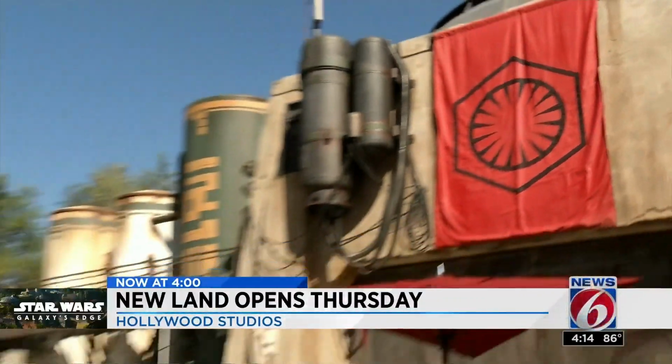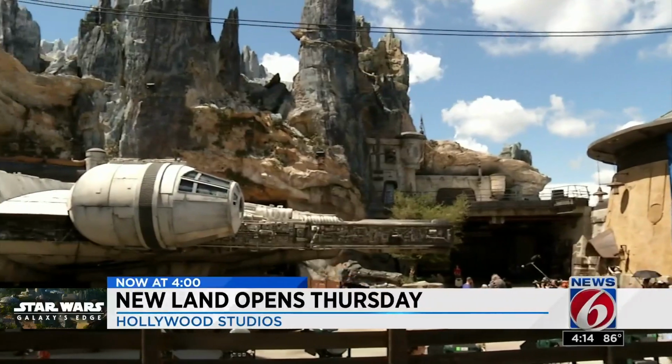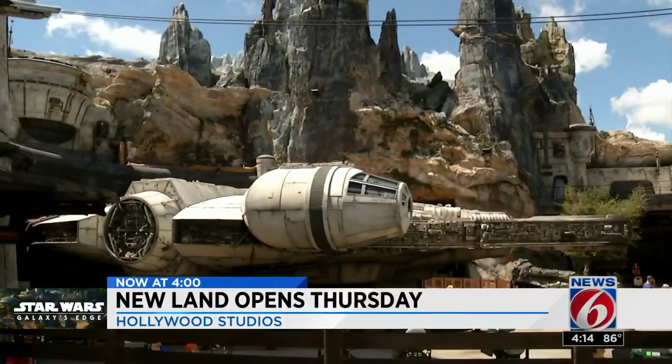From the moment you step onto the planet of Batuu, you are on an adventure at the edge of the Star Wars galaxy. You're on the edge of wild space. You're in this thriving spaceport. You get to pilot the Millennium Falcon. You get to taste blue milk. It's all the things that you've been wanting to do. Some people, like me, since 1977.